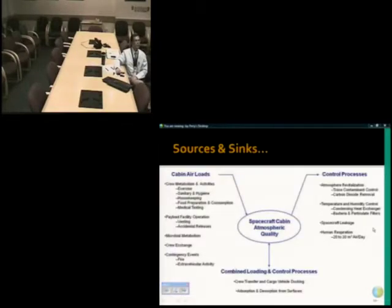Okay. Those are our basic requirements. When we deal with an atmosphere revitalization system, it looks like I've got about 5 more minutes here. I'll try to work through. We've only got a few more slides to go.